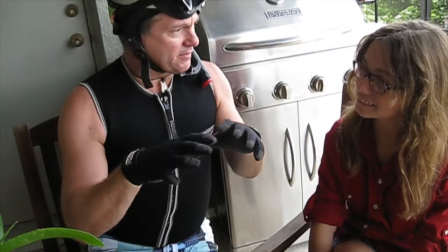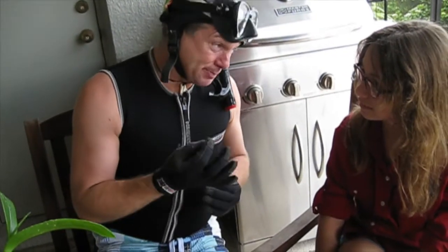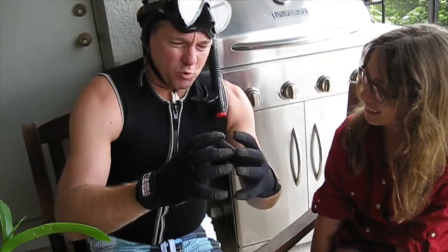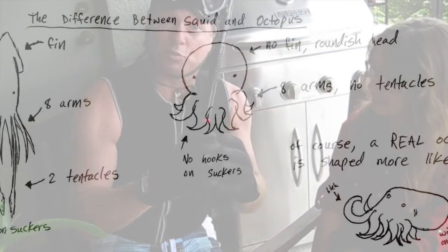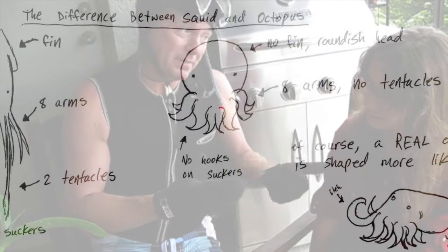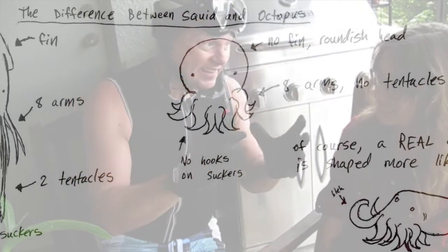Got it. One of the differences is the shape of the body. Or the mantle, as they call it. They don't actually call it anything because they can't speak, but we call it that. On an octopus, it's more of a round, bulbous shape, and a squid is more of a torpedo shape. Now, an octopus has how many legs? Eight. All right, that's how you get the octo.